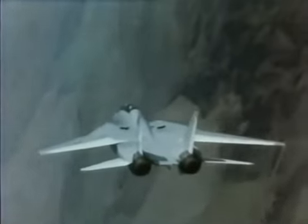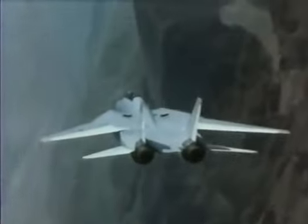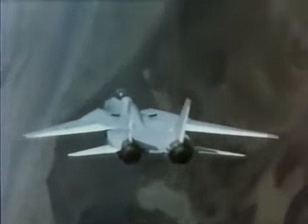Missiles are not the only weapons available to the Tomcat crew. Old-fashioned gunnery is still a common practice.